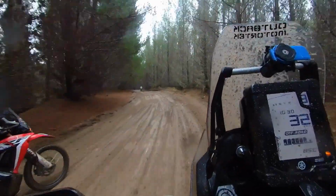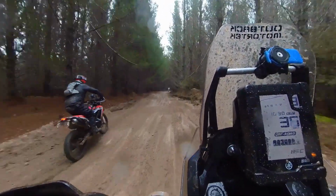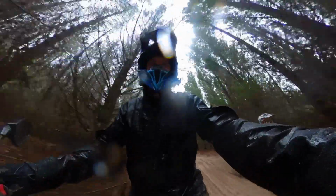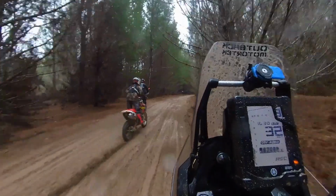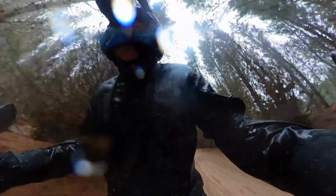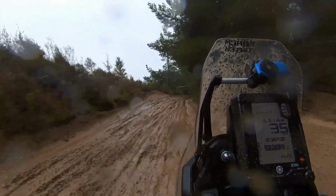Kitted out in Revit Dirt Series jacket and pants, I was actually still dry at this point in the day, which does say a lot. I finally got to test out my Airoh wrap helmet as well. I love this design and kind of wish I could wear it more often.